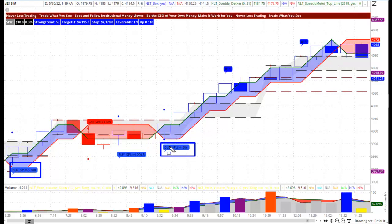So there's multiple ways of using the chart. I just show one very mechanical way that has not such frequent signals, but gives you very solid price turning points.